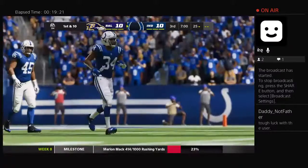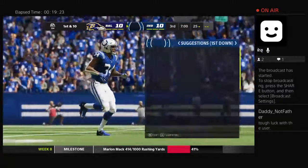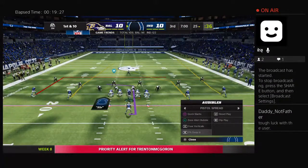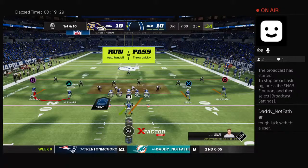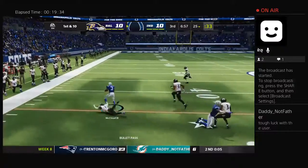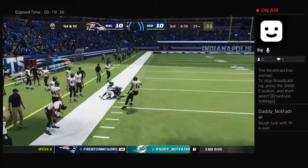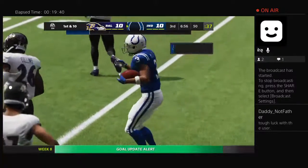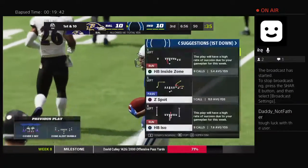It was an even first half, all tied on the scoreboard. Easton and the Colts now with a 1st and 10 at their 25-yard line. Able to complete this one to McLeod. And he's going to be out of bounds right at midfield. A really nice gain of 25 yards.